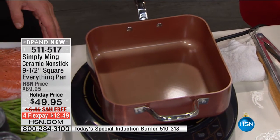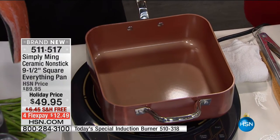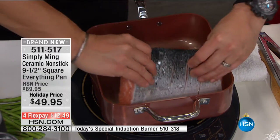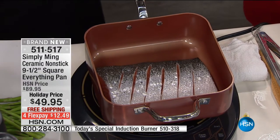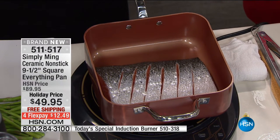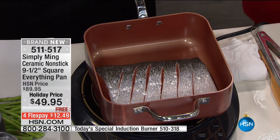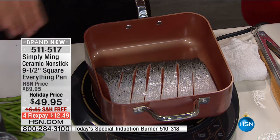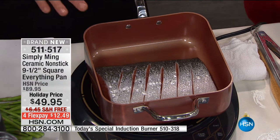But check this out. Wow. I love it because it's Technolon Plus, which means nothing sticks. This is salmon, no oil. We're gonna put this right in with no oil. Wow. Right? Fish has delicious natural oil, and everyone knows, and the doctor said, eat all the fish you can, because it actually lowers your bad cholesterol and raises your good cholesterol. Mm-hmm. But you'll be amazed at how delicious this is without any oil whatsoever.